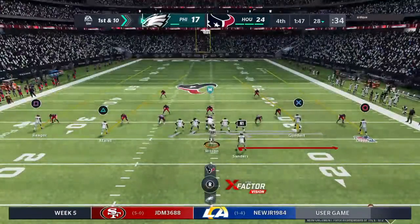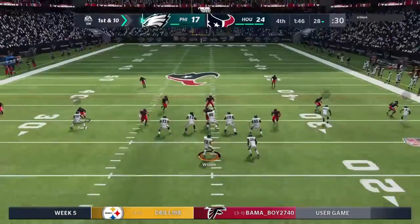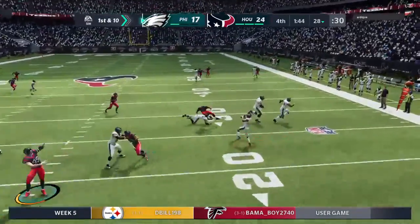At their own 28-yard line, the Eagles offense set to begin their next drive. And a tight game after punting last time. See if they can get something going on this drive.